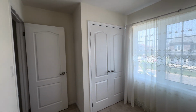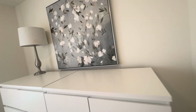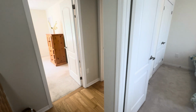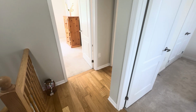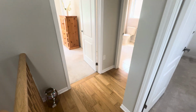So this is your first room. Really cute size, perfect for a nursery or a small child's bedroom, office, ginormous walk-in closet. And this is what I mean by the space being well utilized with a smaller home, right? Like, you don't have any wasted long hallway space. Look how to the point, compact, and well utilized this hallway space is, right?